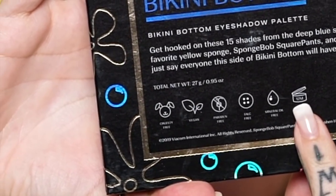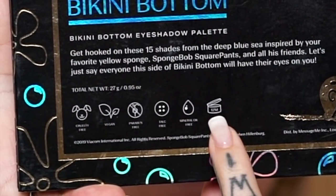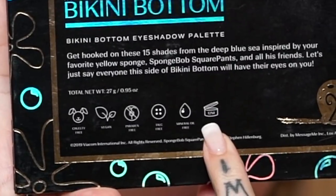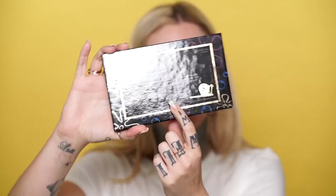You'll see this on pretty much every cosmetics item that you'll ever purchase, and they have to put a date from which the product is not good anymore. So when it says 12M, that means once you open it, it's good for 12 months after that. I personally don't pay attention to those at all. I haven't found any makeup that's been harmful to me after using it for a certain amount of time. That's just me, but if you want to pay attention to that, it's there. We open this palette and we have a mirror and a really cute SpongeBob little guy over here. He looks very excited about the eyeshadow.